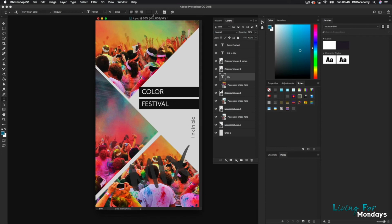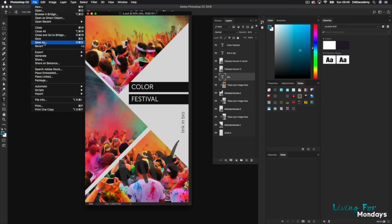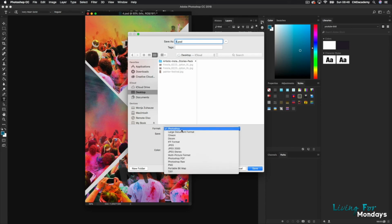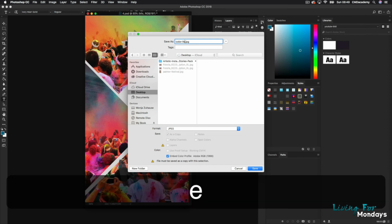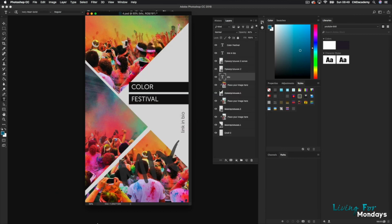But if you like it now and you are done, you can just click File, Save As, and then don't forget to save it on the desktop and not in PSD, not in your Insta story, and don't replace anything. I just choose 4 and I name it Color Festival, and then click Save. So now I have it on my desktop.